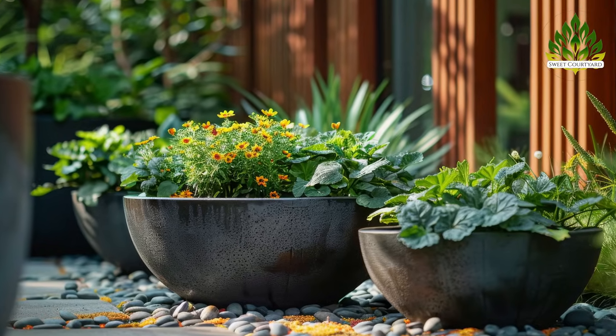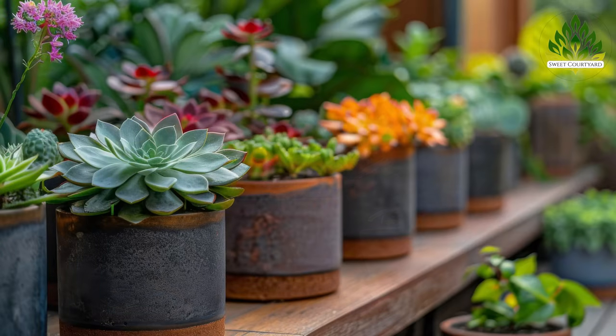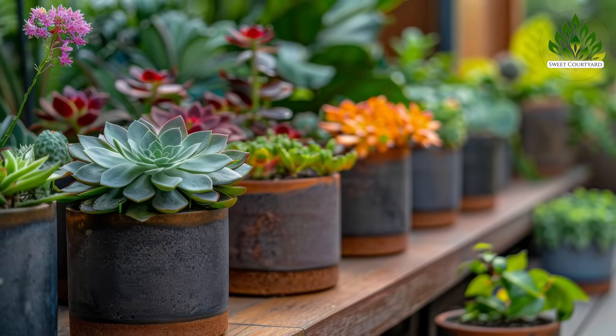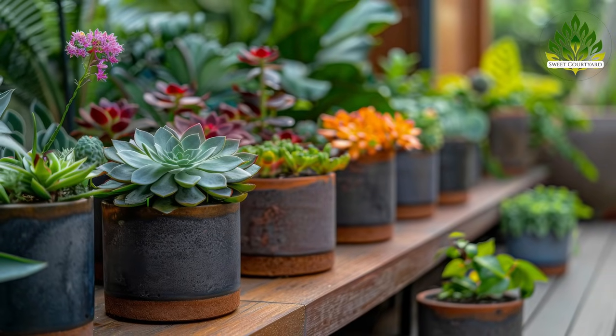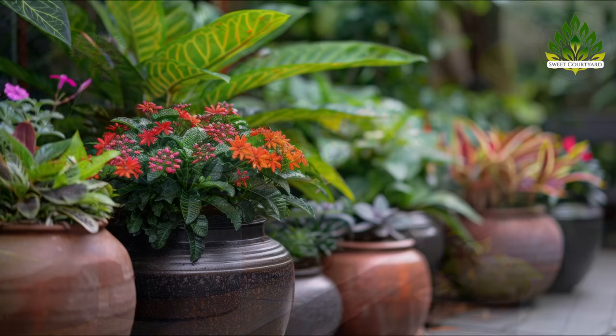Whether adorning patios, balconies, or pathways, these containers breathe life into compact landscapes, adding layers of visual interest and enhancing the overall ambience with their stylish decor.